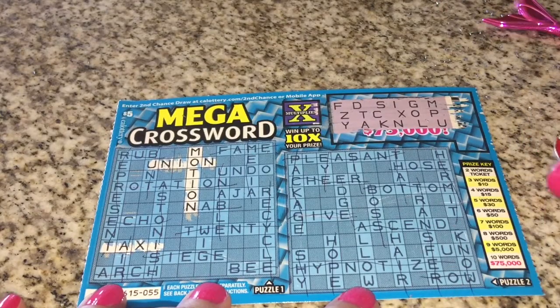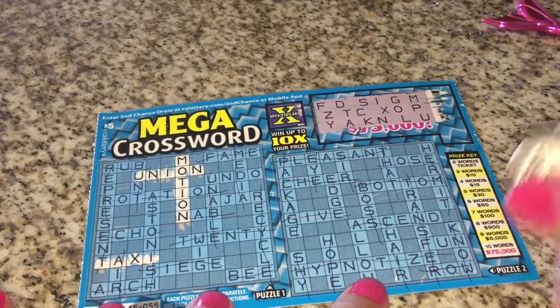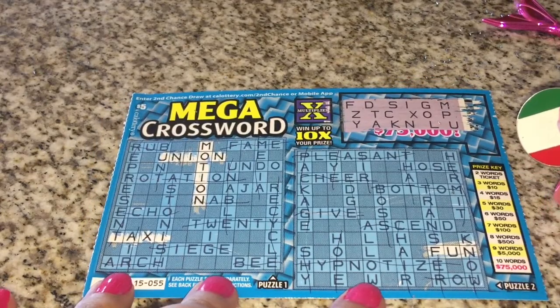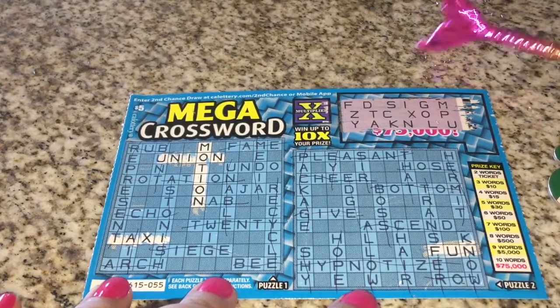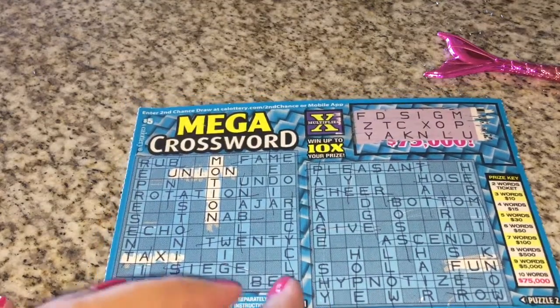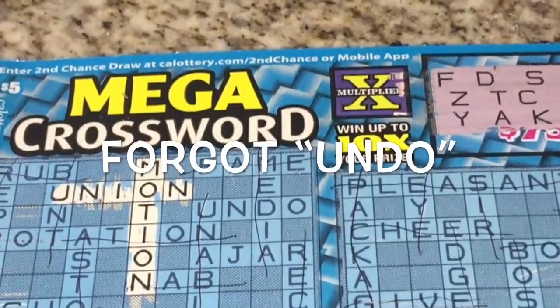Fun. We're having fun today. Getting some money. We got fun. Allow. A W. No, no, no W. And that's all. So it comes down to the ultimate multiplier.